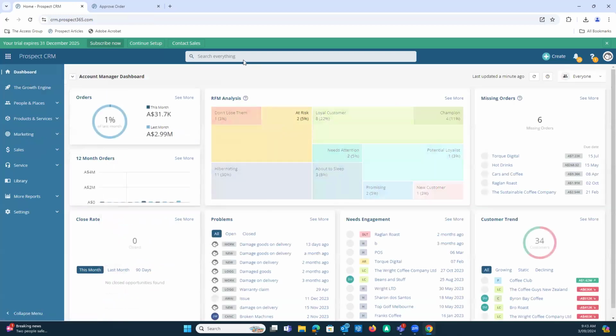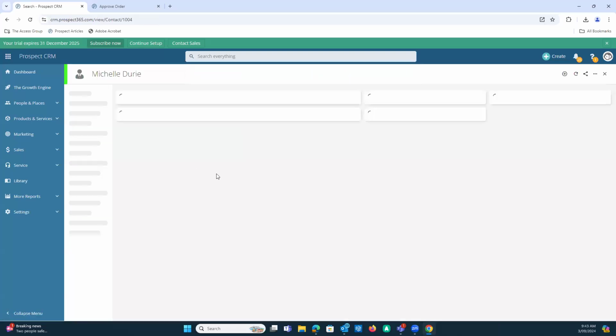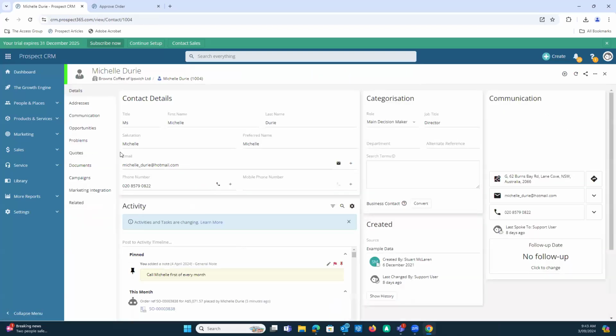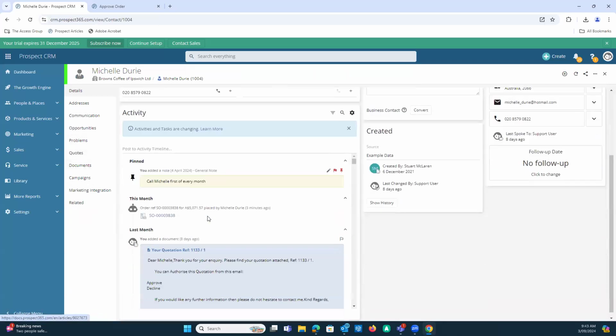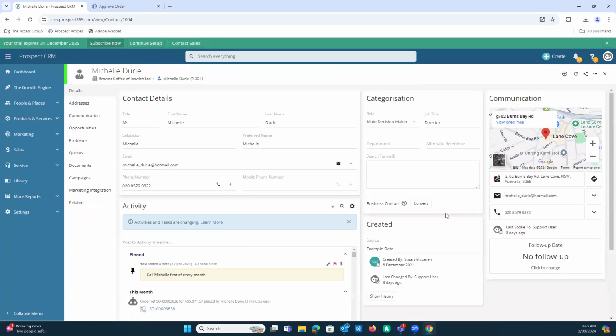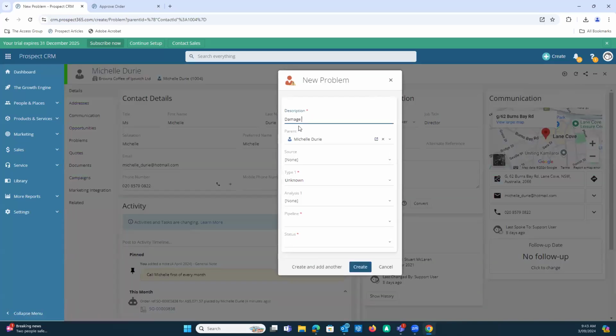So right now, we're going to give you an example of the service ticketing system. As you can see, we did process an order with Michelle, which we took 3 minutes ago. Let's say, hypothetically speaking, there has been an issue with one particular product, and we can say this is damage on delivery.